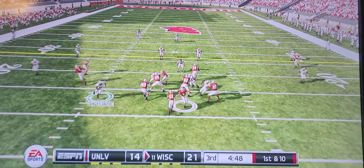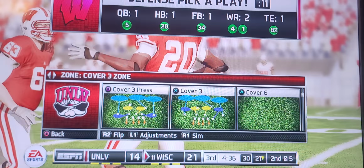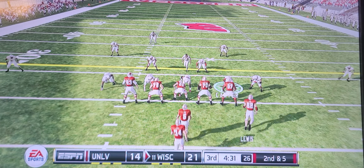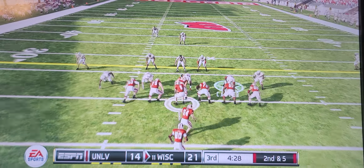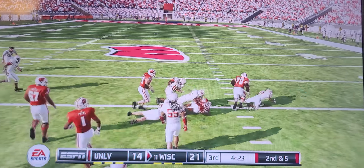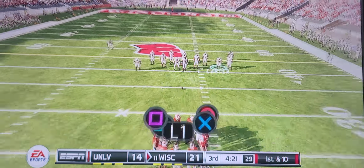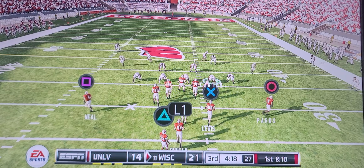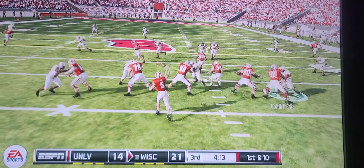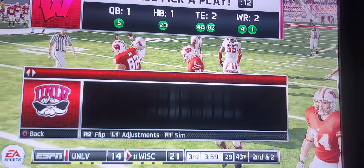Hopefully we can get a comeback going as we get a good tackle, but he still gets 5 yards. Okay, hopefully we can get the pressure. Oh no, there's no one there to tackle him. He's just juking and diving through people. This running back is making my team look stupid. Good tackle.